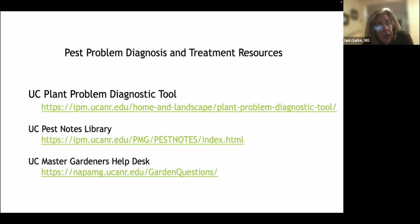And the third thing I already talked about, there's a link for the UC Master Gardeners Help Desk. Between those three things, you should be in the clover or the romaine or whatever it is you're growing.